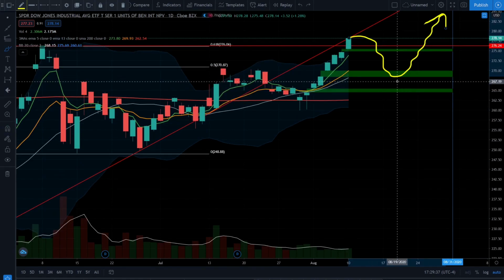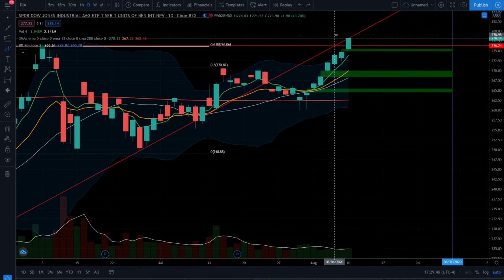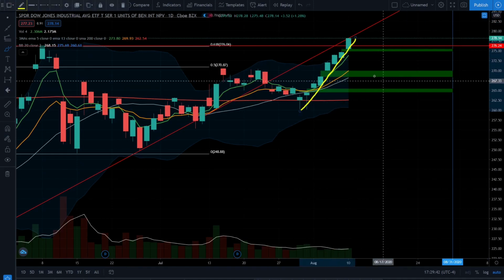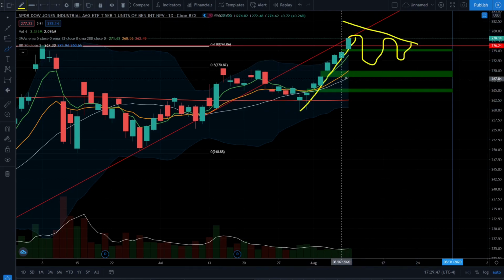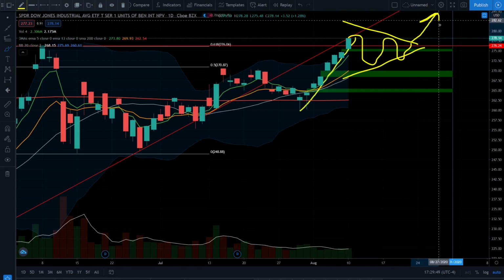Now that doesn't mean we won't see smaller price action moves in between, especially after a monster move like this. It would not be surprising to see a little bit of a cool off, consolidation, possibly wedge pattern like this, and then break out higher and continue its run.